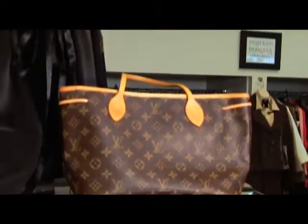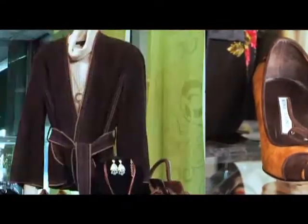If you can go to consignmentchic.com, find a consignment shop near you, go check out the consignment shop, see the kinds of things that they carry, and then go back into your closet. If you have designer handbags, designer shoes, designer apparel, and even better department store brands, you're going to get some money out of that. Cha-ching.